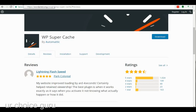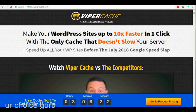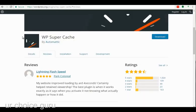Now, these are caching plugins that focus on one area. Another plugin that we have actually tested and had really good results is vipercache.com. That's vipercache.com.